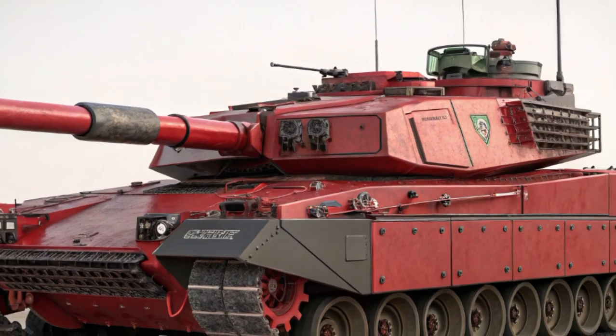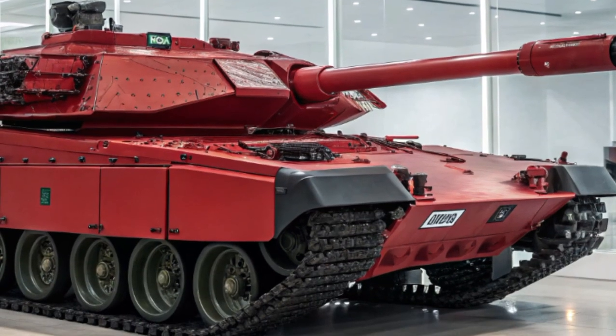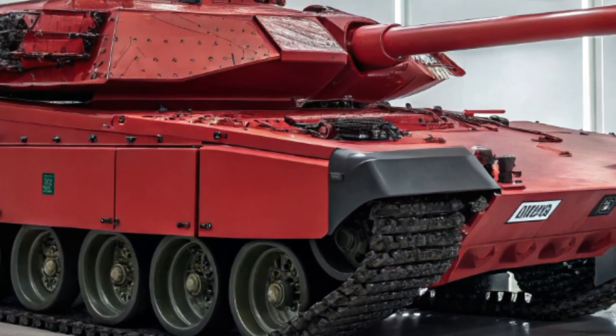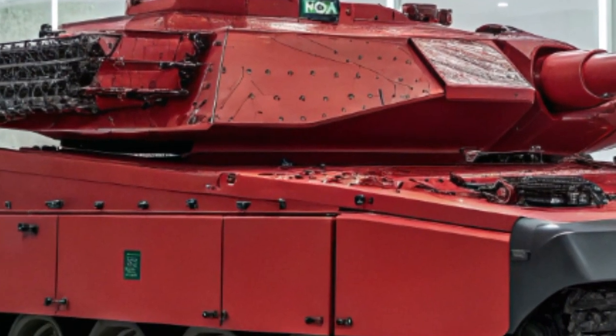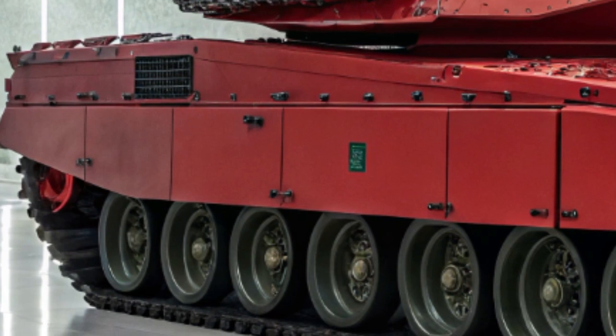In addition, the autoloader system has been improved for faster cycling, although Leopard tanks still primarily rely on a human loader. This choice reflects German doctrine that emphasizes flexibility and human judgment in combat, rather than full automation. The fire control system is another area of improvement.